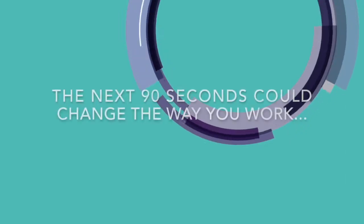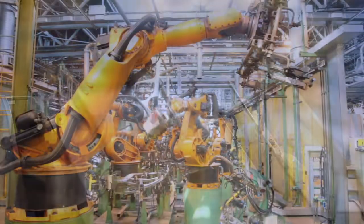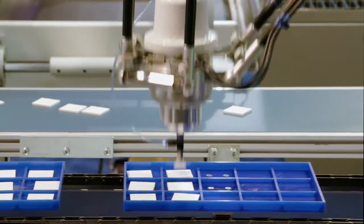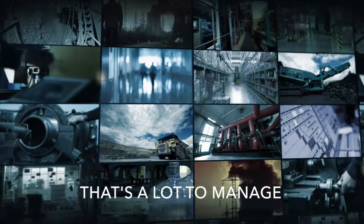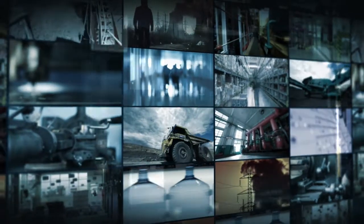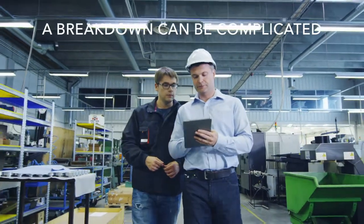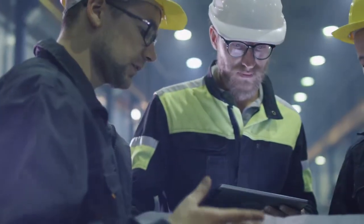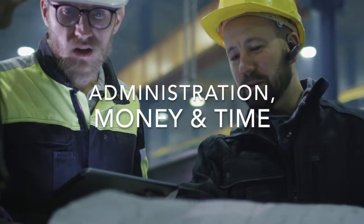If you work in manufacturing, the next 90 seconds could change the way you work for good, whether you make cakes or cars. Keeping your production line up and running is critical to your business. That's a lot of people and parts to keep moving. Currently, when things go wrong, you rely on having the right people with the right knowledge in place to understand, schedule, and manage the repair. It's a process that takes expertise and considerable administration, money, and time.